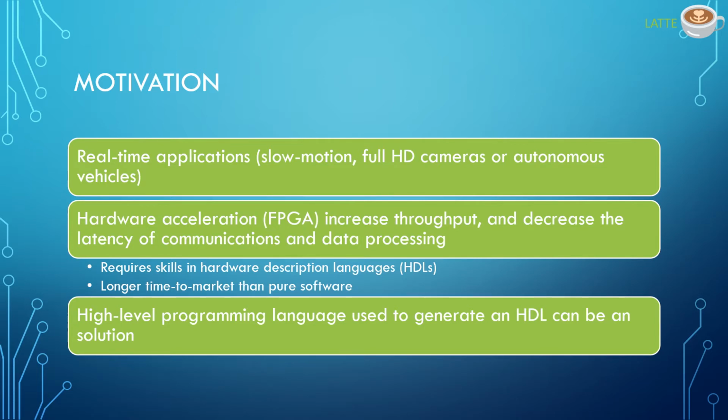Fortunately, two facts have started to mitigate these issues: the adoption of FPGAs with a short time to market compared to ASICs, and the rise of high-level synthesis, HLS, which consists of coding in a more usual higher-level programming language that would later be used to generate the HDL, the hardware description language.